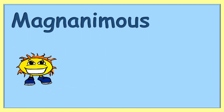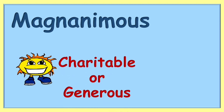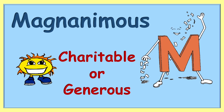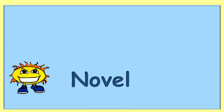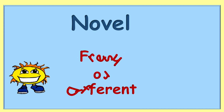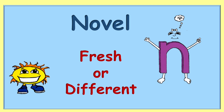Next we have the yummy word, and the yummy word here is magnanimous. Magnanimous means charitable or generous. And we have the illustration of the person sharing their money. Next we have another yummy word, and that yummy word is novel. And novel means fresh or different. And the picture that goes with that is the picture of the infant.